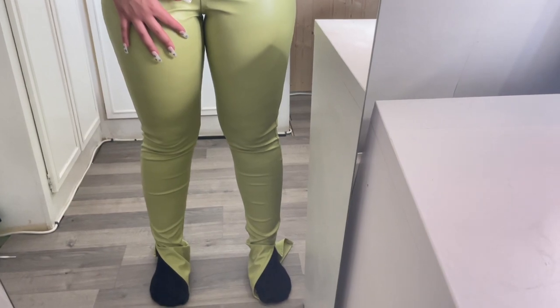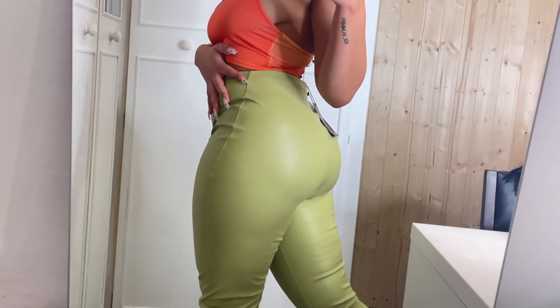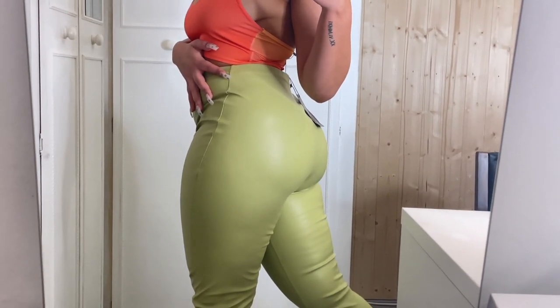So the next like trouser slash bottom that I got is these lime split hem trousers. So they're these lime faux leather split hem trousers. These trousers are really, really nice. I got them in a size 12. I wish I got them in a size 10, simply because they're a bit big around the waistband for me. The color of this is what initially, why is that word coming out of my mouth like that? Initially attracted me to it.